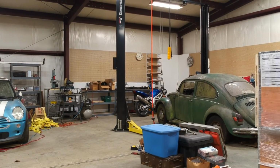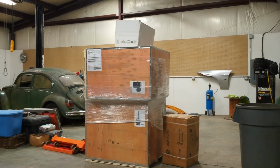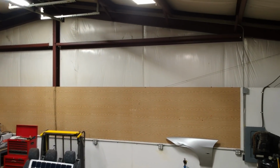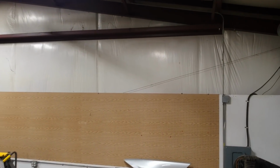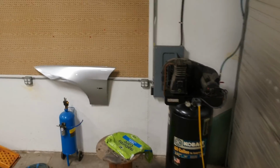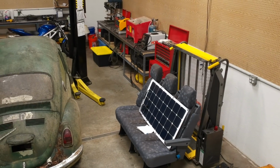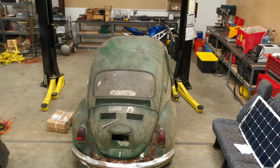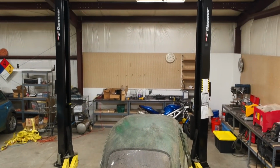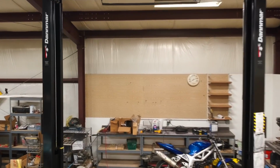And off we go. The first thing is a couple of new tools that I'm going to be doing some unboxing videos of, so be sure to check those out. This garage came with an air compressor, a big air compressor, so that'll be really handy. You might remember that fender from having to fix my car in another video. Here's the new Volkswagen project that there will be another video about, so be sure to check that out.